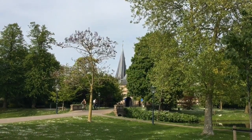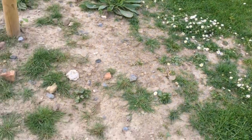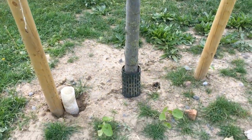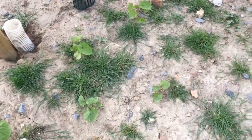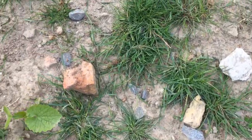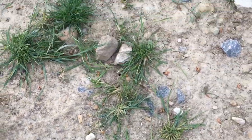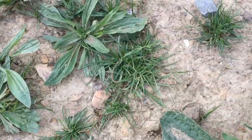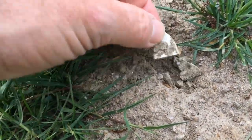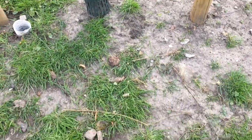So within a stone's throw of the gatehouse, over the defensive water, and yet more trees have been planted. So there's lots of digging been going on, so I'm hopeful that amongst all this rubble we can find some more treasures. If not by this one, then there's plenty more to choose from. There's something white over here. Let's have a look, see what it is. Any good? Nope. No, never mind.